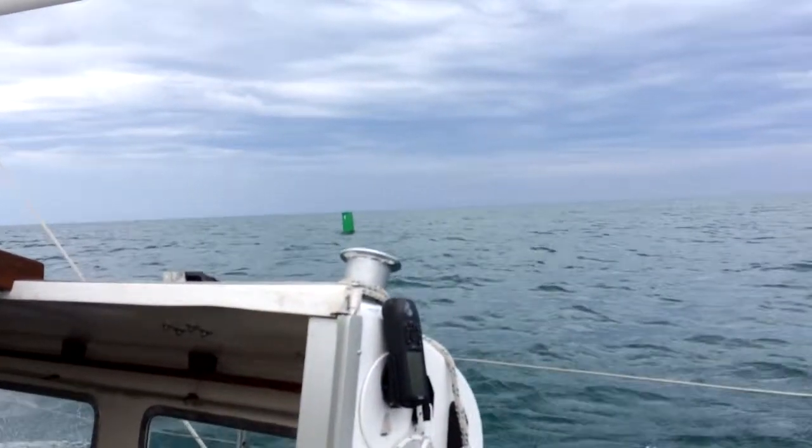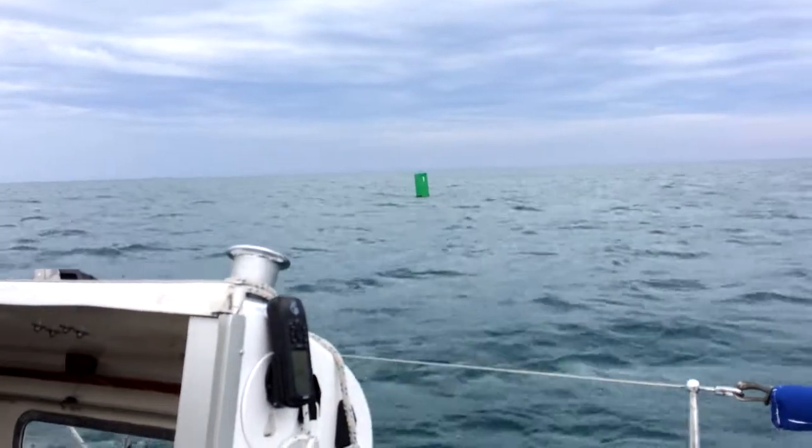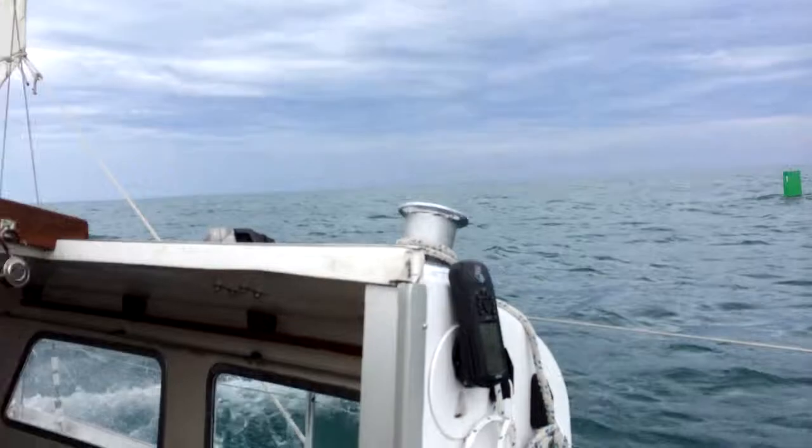Well, it's about 3:50. Wind just picked up nicely. We're doing about 6.5 knots now. Just past the number 1 channel marker into Waukegan.